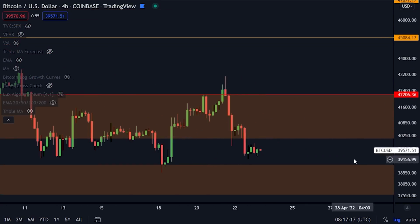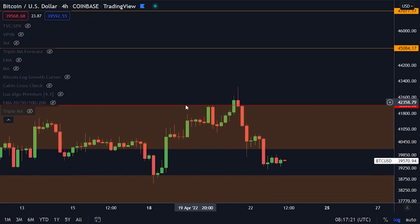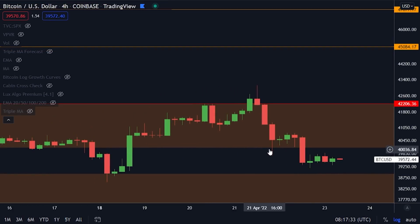So let's look at the situation on the 4-hourly time frame first. After having that rejection from my red line up here, failing to sustain price action above it, we have had a decent rejection. We tried to be supported here on the edge of the orange box. So we got supported right here, had a little bit of a bounce, but ultimately going down again.